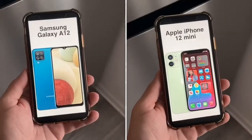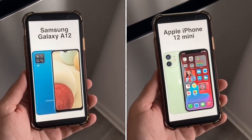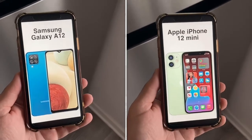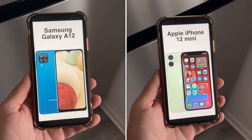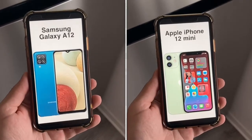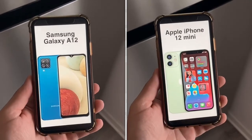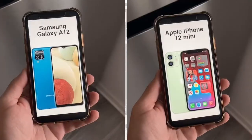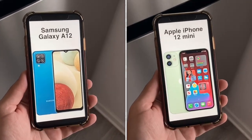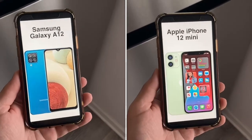Both of these, Android and iOS, will be able to download all your most popular apps, such as YouTube, Google Maps, your podcast listening, your Spotify, your music, your social media, web browsing. All that stuff will work pretty much the same on both of these devices. But the iOS and the iPhone 12 mini will be able to take advantage of iMessage, FaceTime, AirDrop, iMovie. So those are just a couple of things that you're not going to find on Android.